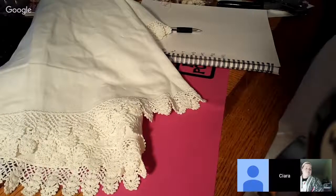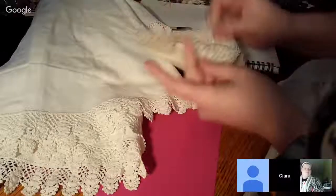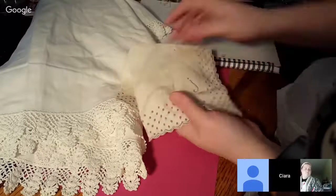And then this next piece is just a little hanky, which is really sweet. And it has a J embroidered onto it.